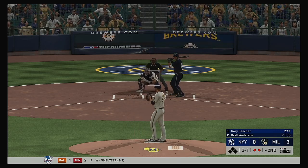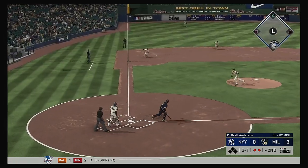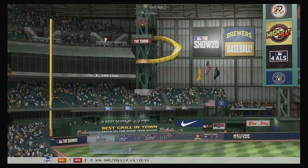This is where you cash your checks right here. 3-1. You're one of the best hitters in the game. You live for situations like this. Slow little grounder left side. Throw on to first, and the side is retired.